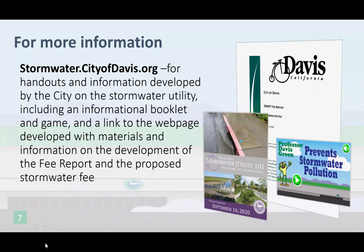And Adrian, so this takes us to the stormwater site, the URL there. Is it the documents and links or the stormwater rates and rate study we should look at? Yes, stormwater rates and rate study. Rates and rate studies. Okay. Oh, there it is. Yep.